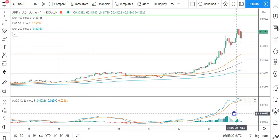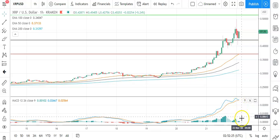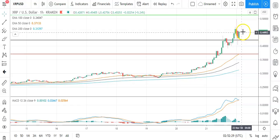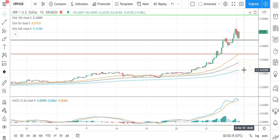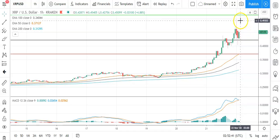Looking at the MACDs, we saw Ripple's XRP avoid a bearish cross and a widening of the bullish histogram this morning, supporting this partial recovery. On the EMAs, we're also seeing the 50 pull away from the 100 and the 200, suggestive of further upside ahead. So avoiding a fallback through that pivot should bring 0.5 levels and resistance levels into play.